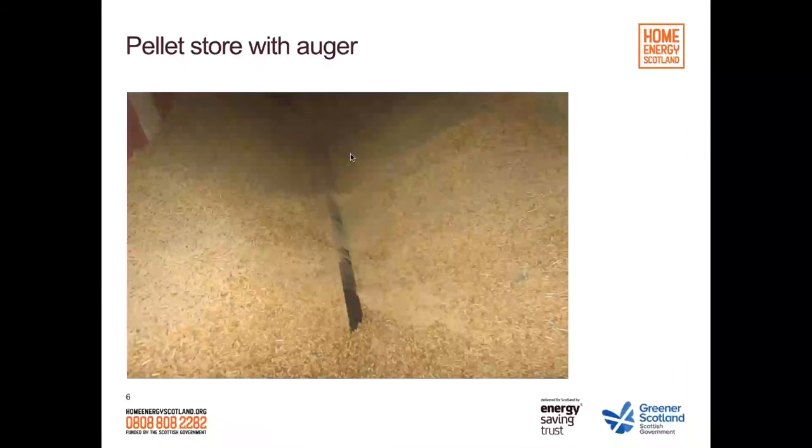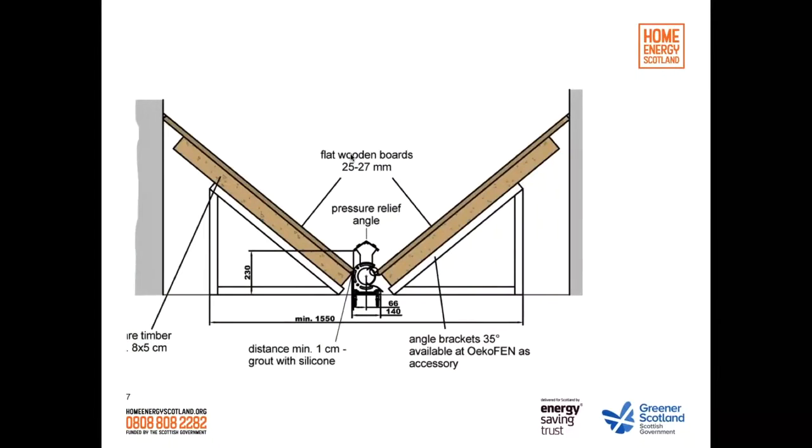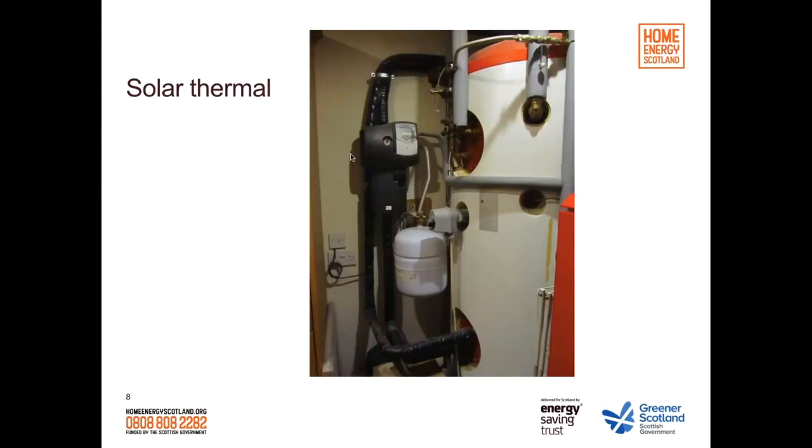So this is our pellet store as it currently is. You can see the auger in the bottom, and pellets on the slanting floor at the sides, and they just fall down into the auger, and then that's automatically delivered. And you can get this kind of information nowadays just to show you how you design the floor of your pellet store.